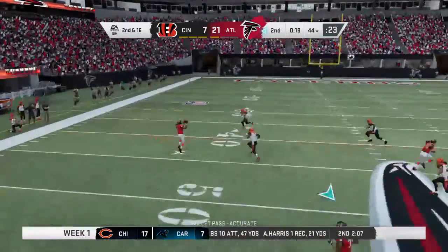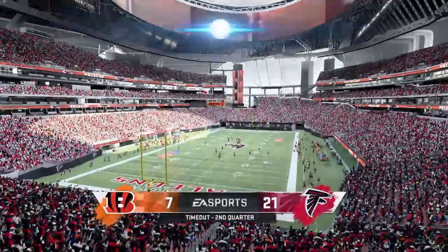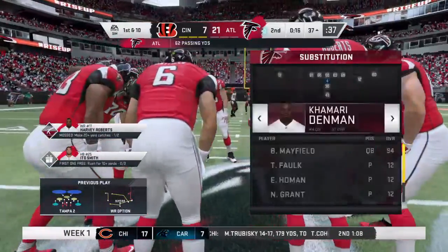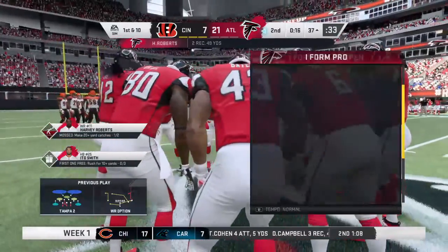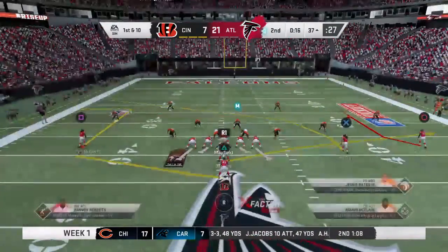Work to be done here on 2nd and 16 after the sack. 2nd and long. Roberts has it. And they'll get this well past midfield before being stopped just before the 35. Falcons going to use their third and final timeout as they stop it with 16 seconds to go in half number 1. Line of scrimmage, the 37 on 1st and 10.